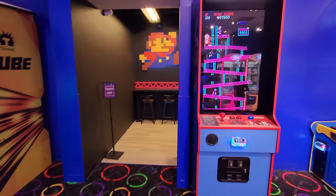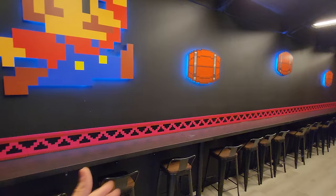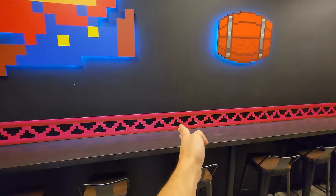Right beside this game, though, they had this room that's for private events, and it's literally the same game. What the heck? I mean, it's not really a game, but it's the same theming for that game. That was me. I made it about right here. I was trying to go all the way to Donkey Kong, but he's just too powerful.